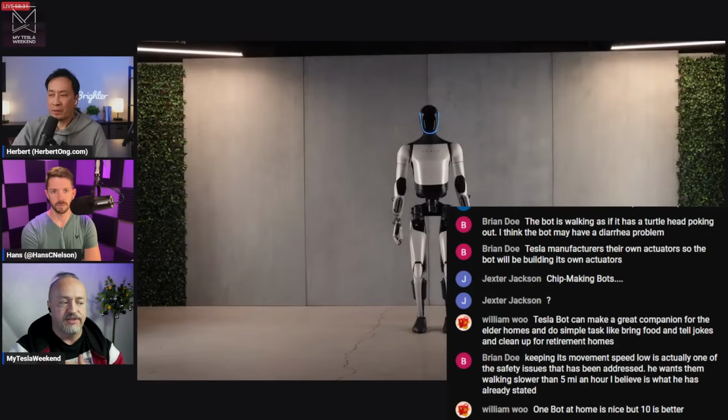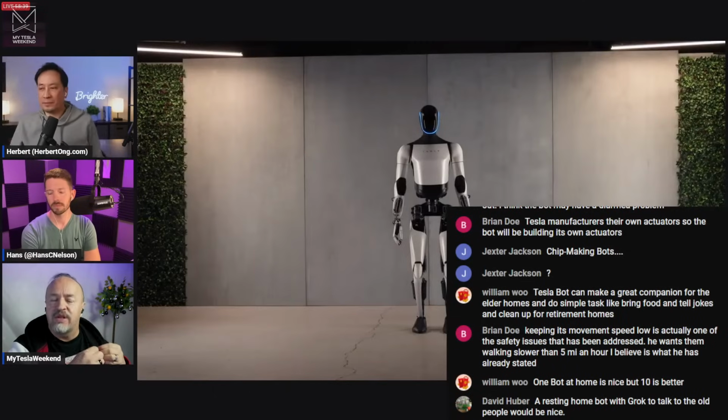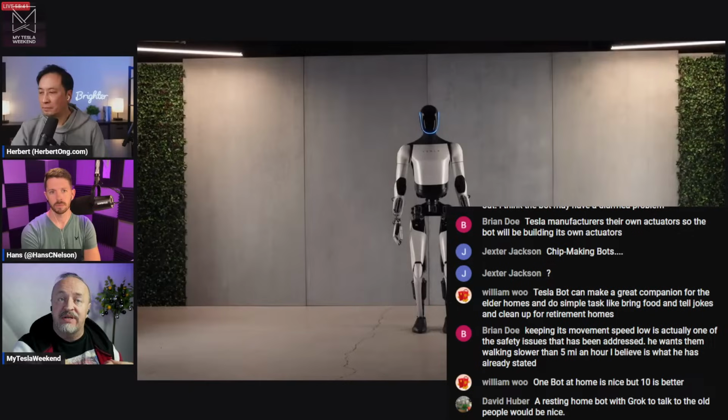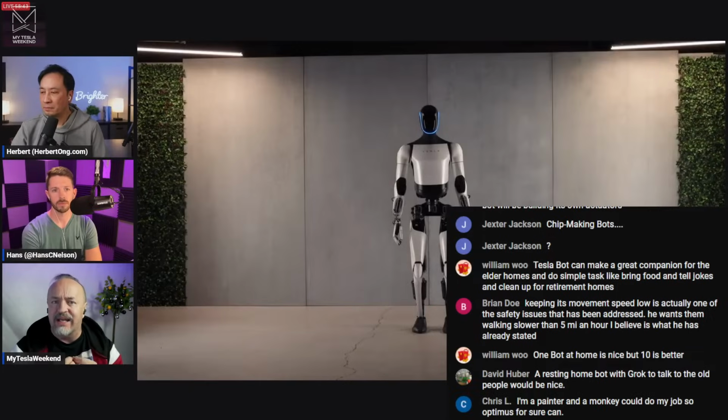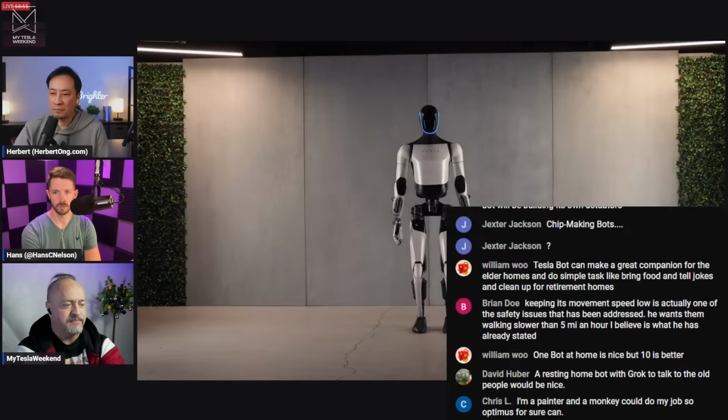One of the comments I just got was that Elon wants to keep the speed slower than a human for peace of mind and safety. But I don't think what we're answering is the walking speed so much as the speed of doing any given task, because it can do any dexterous task at different speeds, and ideally we want to get them up fast.